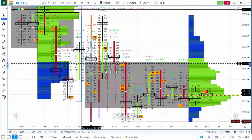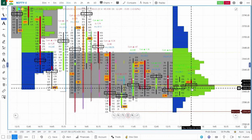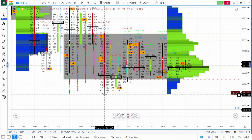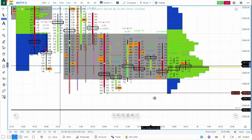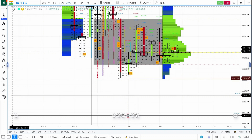The overall value of Nifty is lower low, and the price is closing below yesterday's value. PPOC has come down, so there is a good possibility one more lower low is definite. And look at this, there is a poor low here. This poor low will likely get revisited. So for any further down move, look for a price close tomorrow below 23,550 levels. This is with Nifty, guys.